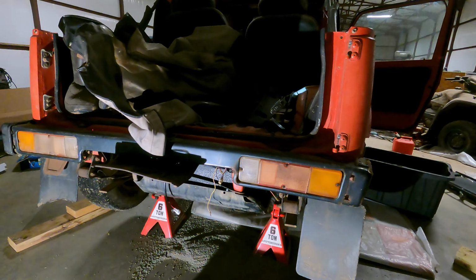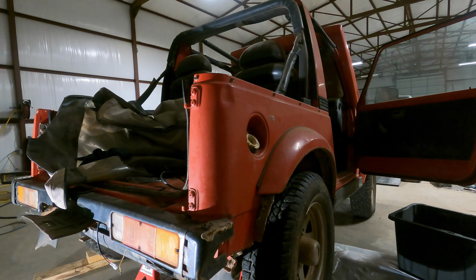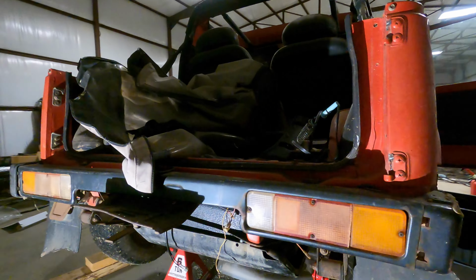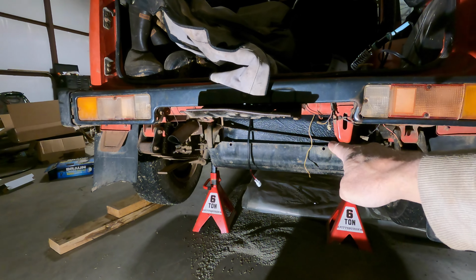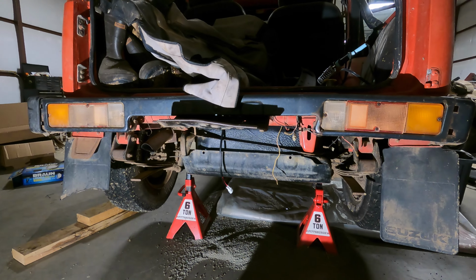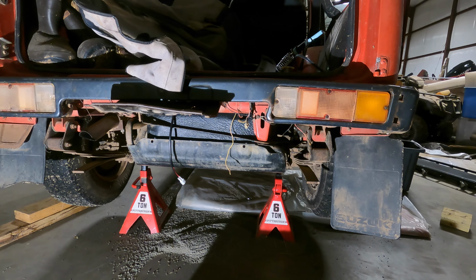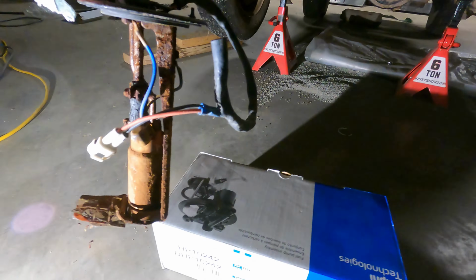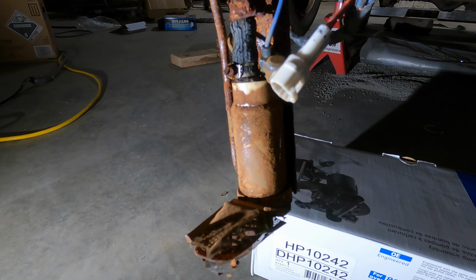During the process of debugging this Samurai, this is a 90 or 91 EFI Samurai, electronic fuel injection, I had to drop the tank and redo all the fuel stuff because it had sat here for so long. So I had to clean the tank out, got it clean. Okay, so here's the pump. And it was pretty much trashed.